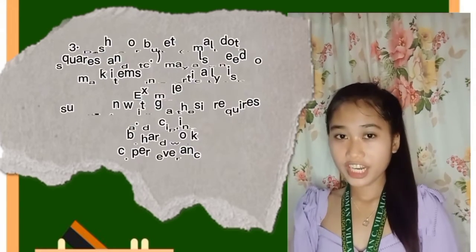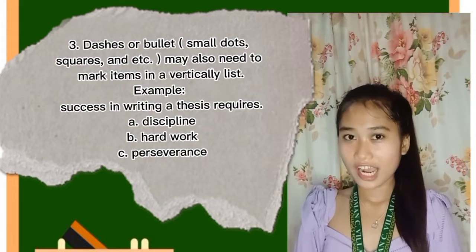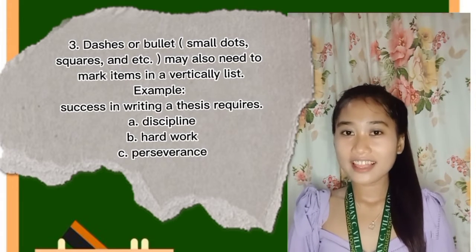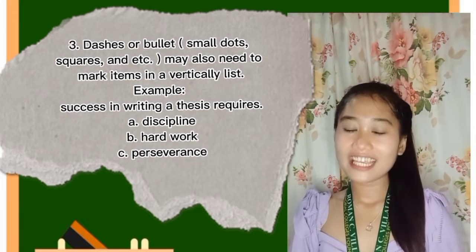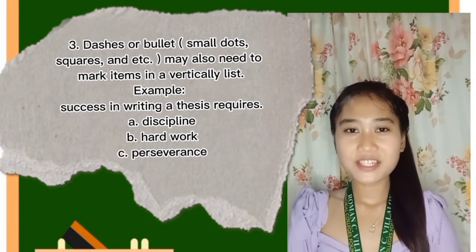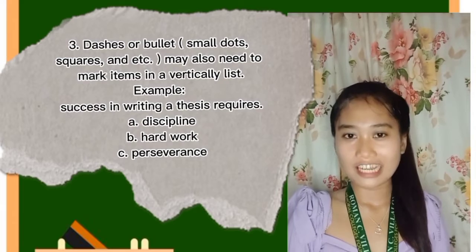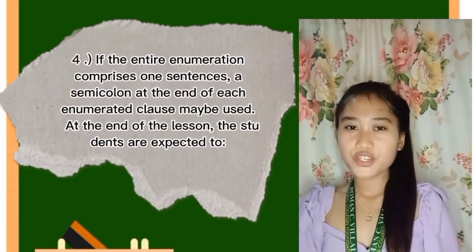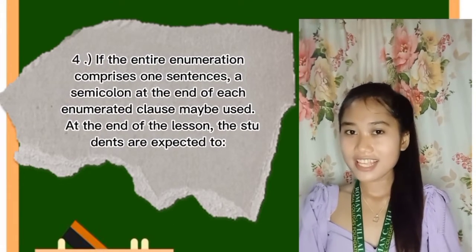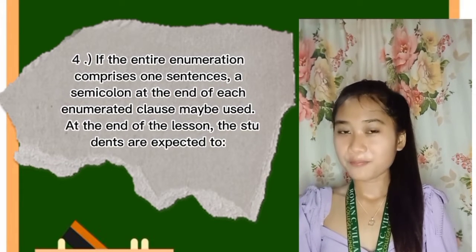Number 3. Dashes or bullets, such as small dots, squares, and so on, may also be used to mark items in a vertical list. Example: success in writing a thesis requires discipline, hard work, and perseverance. And the last, number 4. If the entire enumeration comprises one sentence, a semicolon at the end of each enumerated clause may be used.